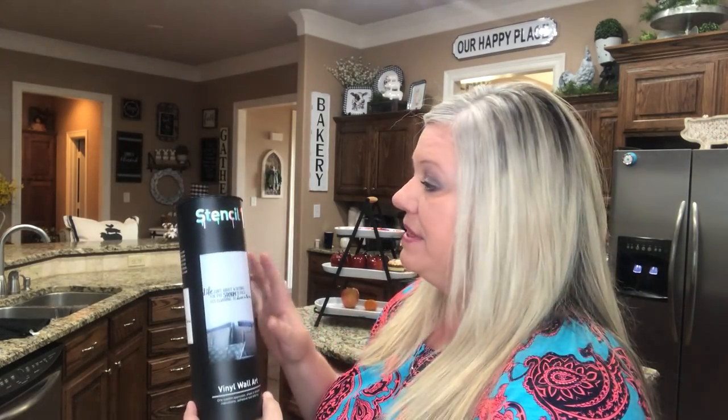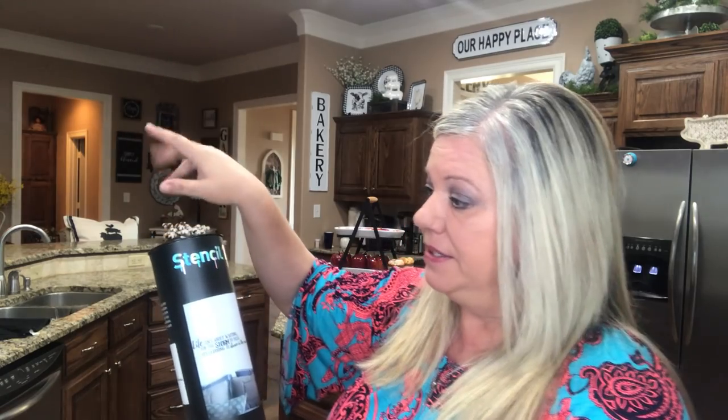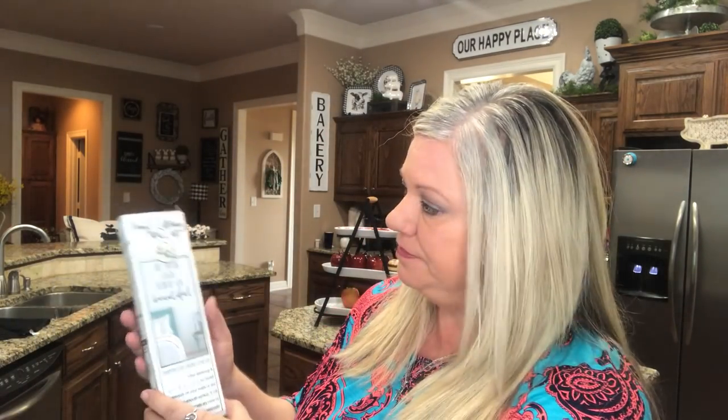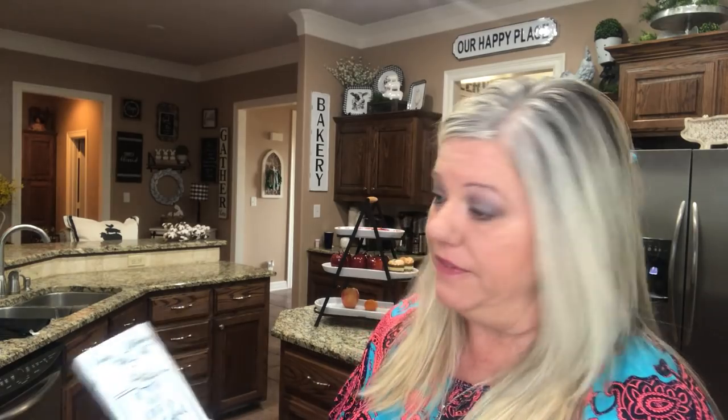But I think I'm going to put that above one of the bookshelves. And then I've got this other one to put over there on the other side. It says, "Be your own kind of beautiful." So we'll see how that goes. This one was $24.99 and it was half off as well.